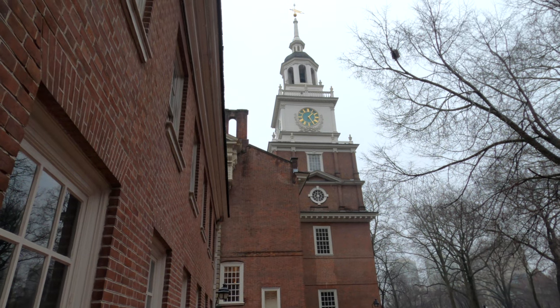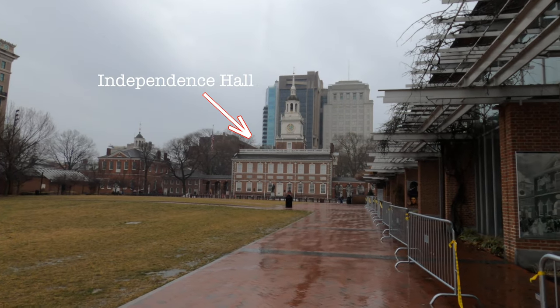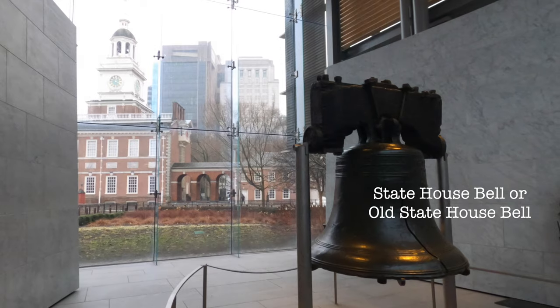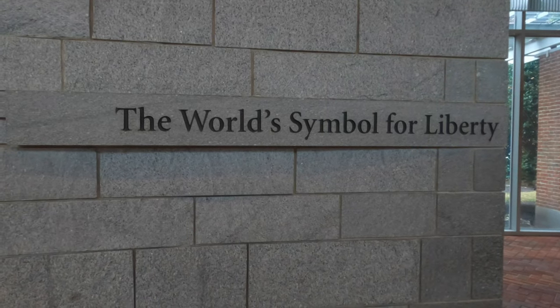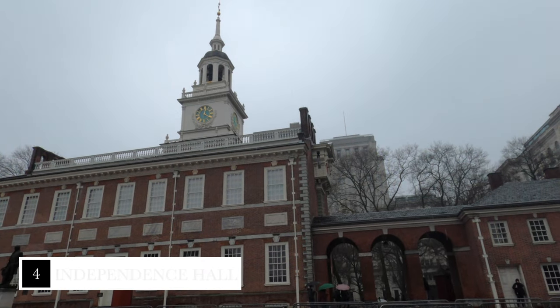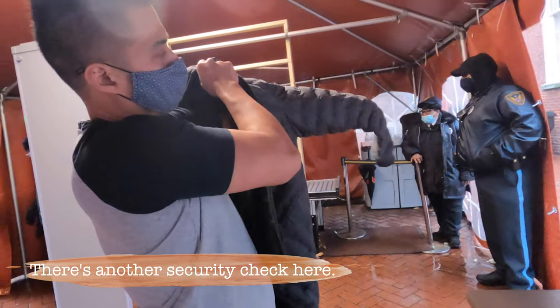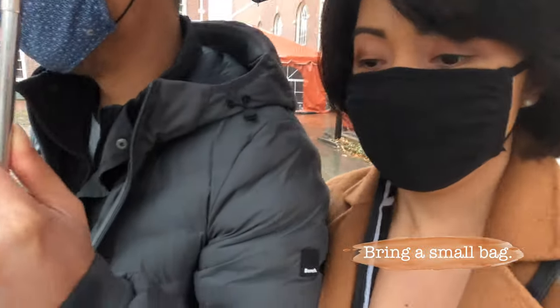Now, let me give you a little bit of history about the Liberty Bell. The bell used to be at the top of the tower of the Pennsylvania State House, as we all know now as Independence Hall. The Liberty Bell was once called the State House Bell or Old State House Bell, and the bell continues to be a symbol of American freedom. That's why it's highly recommended that you bring a small bag, because you're going to go through security checks.